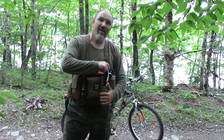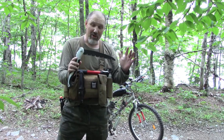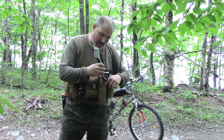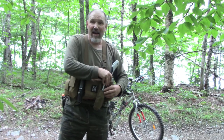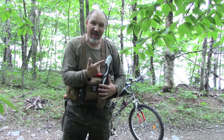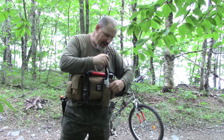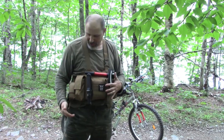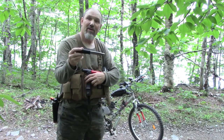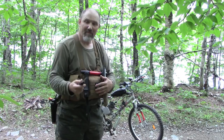In the front, I have a folding saw. This one is a very good saw. It's worked great for me, and I always like to have a nice saw. I can cut down a 6-inch tree if I need to with this. It's a very good carry, weighs very little, and sits right here.